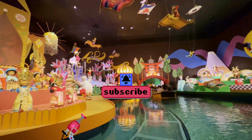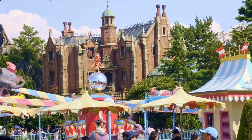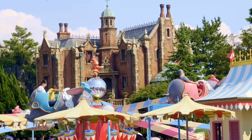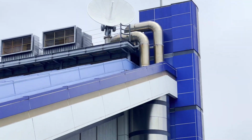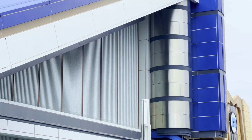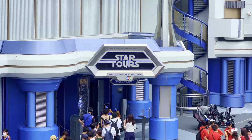It's no secret that Disney have acquired a bunch of different intellectual properties over the years, and you'll see many of them here at Tokyo Disney. Of course, there are the classic Disney characters, and then there's loads of Pixar, and Star Tours and Indiana Jones Adventure. Even though those were actually built before the acquisition of Lucasfilm, but you see where I'm coming from.